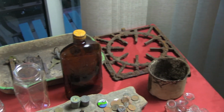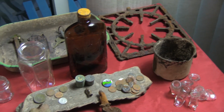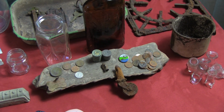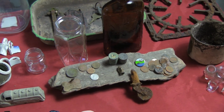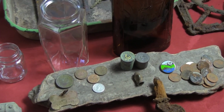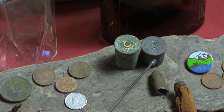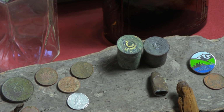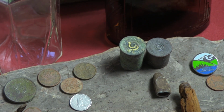And I found this cup, also enamelware. Yeah. I found an iron caster. That's one of those roly wheelies. I also found a spent bullet, an actually fired bullet, and you can see it hit something really good. So it killed something probably, or a tree.